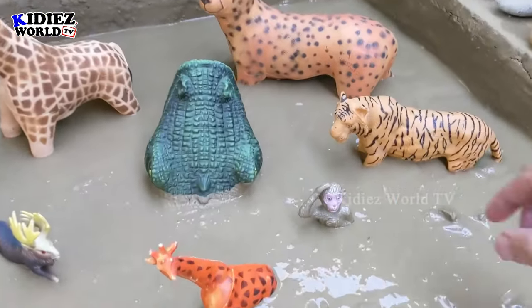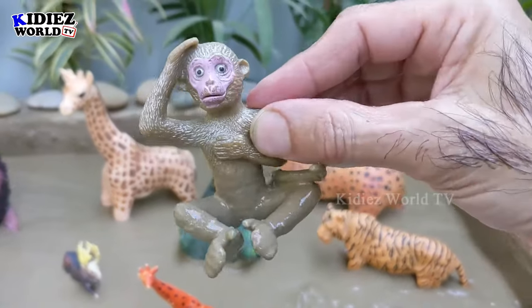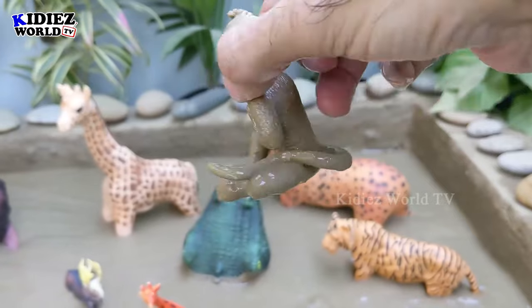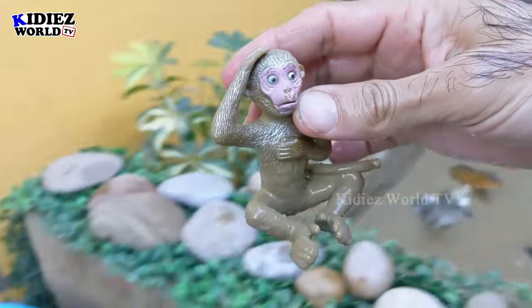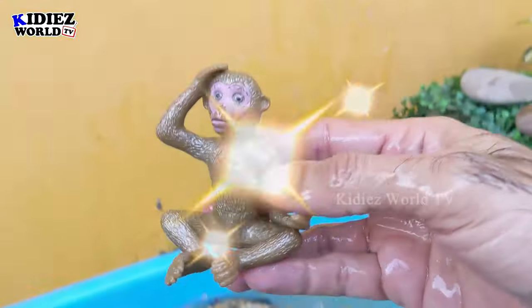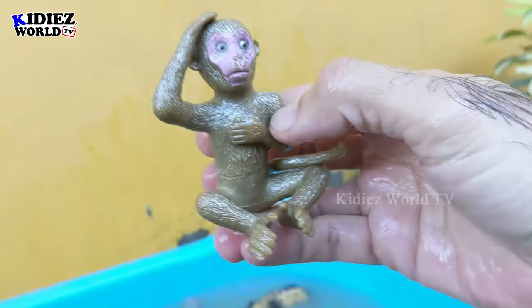And the next one we have is, we have a very funny monkey in the mud ground. He has a very big tail. Just look at his tail. Let's watch this monkey. A very funny and a very active animal. Here we go. Monkey.